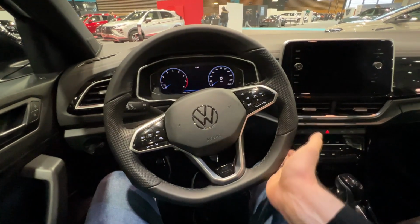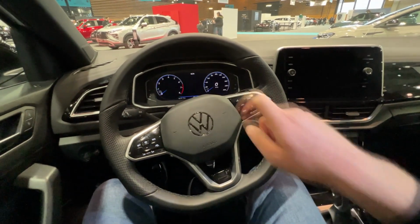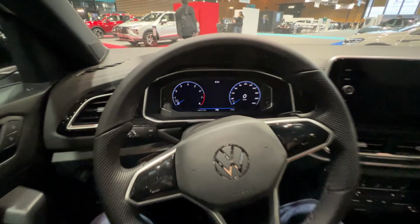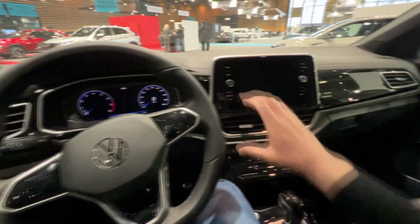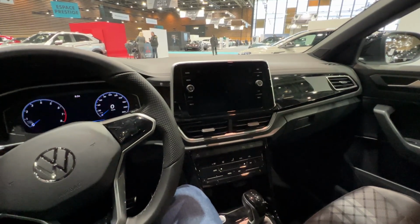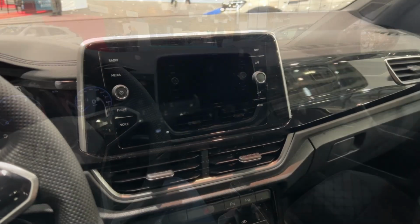Okay, and now you see the layout. Flat bottom steering wheel with the R badge. We also have the digital cockpit. So the digital cockpit is standard, but this is the upgraded digital cockpit Pro. The standard one would be 8 inches, I believe, and then this is the 10.25 inch. Screens here from 6.5 inch up to 9.2 inch. This is the middle option with the 8 inch screen. And now let me change the view and show you more details.